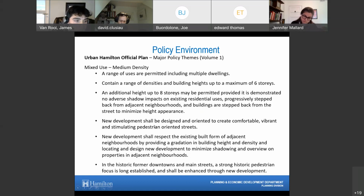And we also have design guidelines for new development. New development shall be designed and oriented to create comfortable, vibrant, and stimulating pedestrian-oriented streets. New development shall respect the existing built form of adjacent neighborhoods by providing a gradation in building height and density, and locating and designing new development to minimize shadowing and overview on properties in adjacent neighborhoods. In the historic former downtowns and main streets, a strong historic pedestrian focus is long established and shall be enhanced through new development.